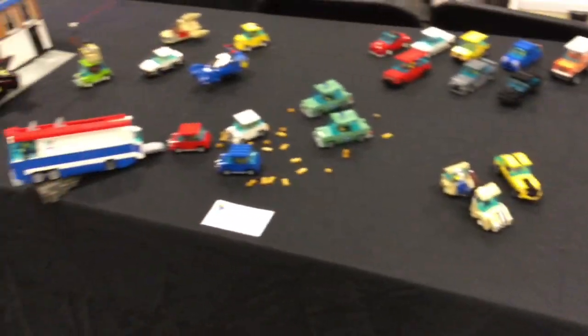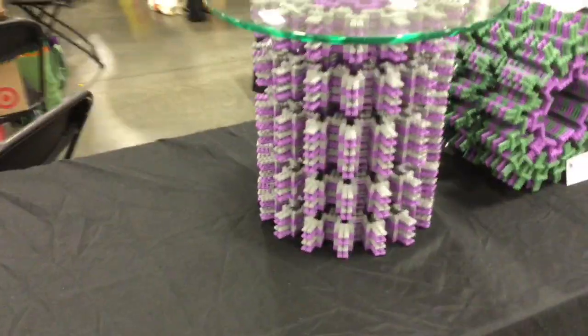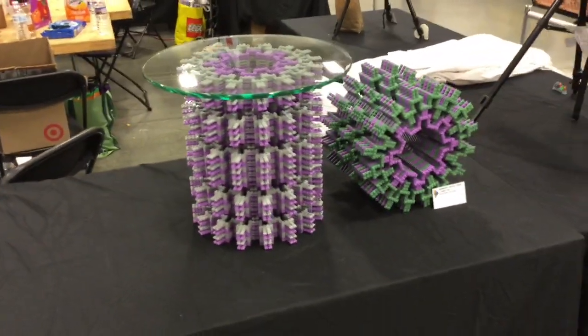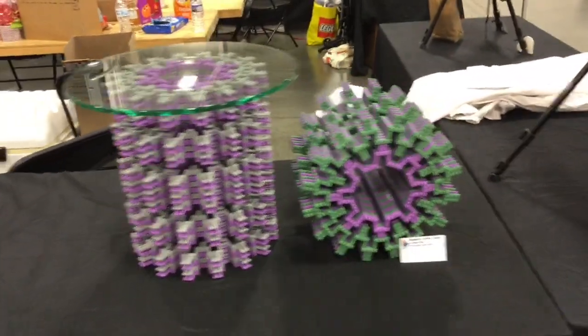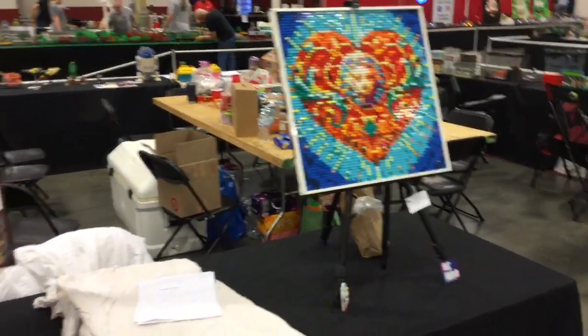Lots of little cars. A steampunk ship. Really interesting table. Coffee table. And some really neat mosaics. 3D mosaics. Alright, that's I Lug New York. Oh, I want to start down here. Moving right along.